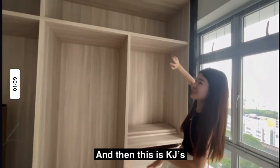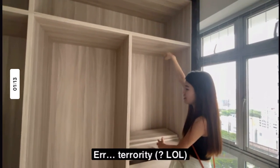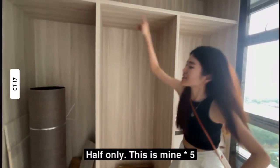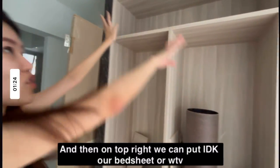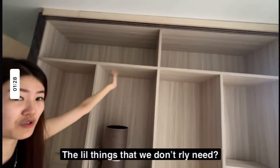And then this is KJ's territory. And then I give him another one over here, half of me. This mine. All these are mine. No, maybe we share half. No, only two for KJ. Half. And then on top, right, we can put like, I don't know, our bed sheet or whatever, the little things that we don't really need.